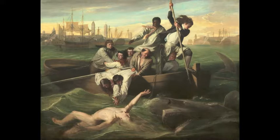He is the subject line of the entire artwork. Watson was bitten twice on the right leg by the shark, which is clearly seen in the foreground of the painting. The second bite severed his foot from his leg, and upon resurfacing from the second bite, we see this scene where the crewmen attempt to save his life.